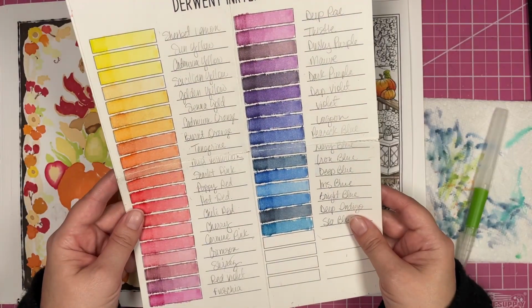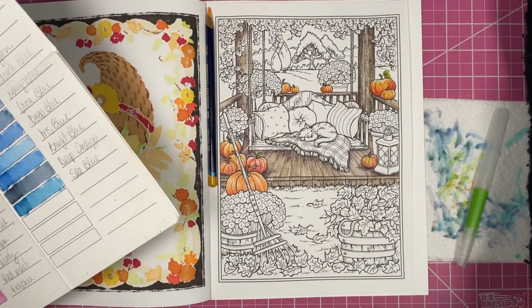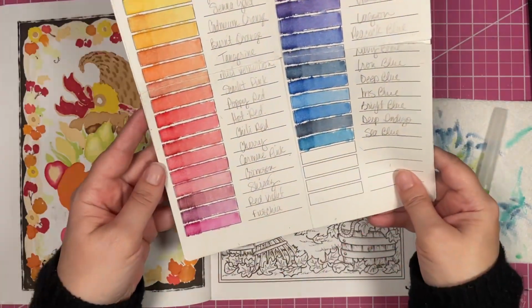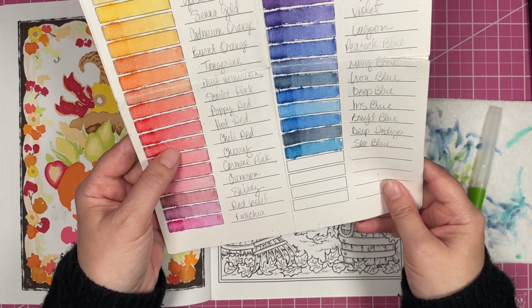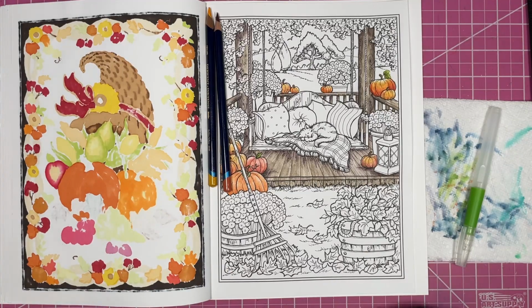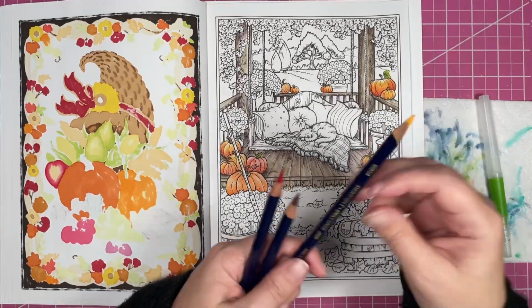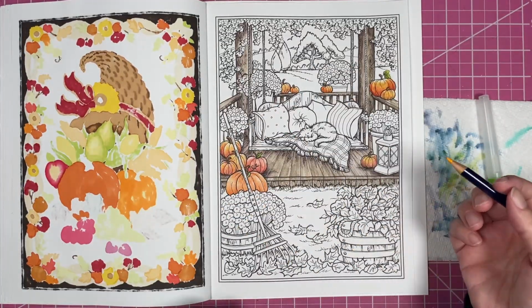So what do I want? I think I want a mix of this red oxide. Where are you? Red oxide and the carmine pink. I'm going to try that. See how that works. We'll try that. Okay. So the leaves are okay. So we've got five things.